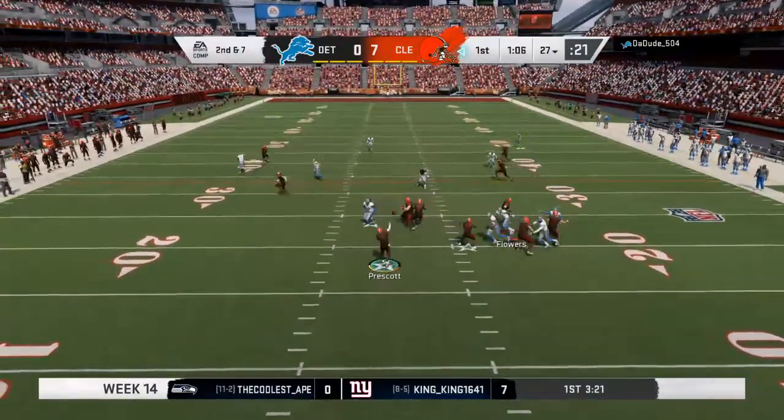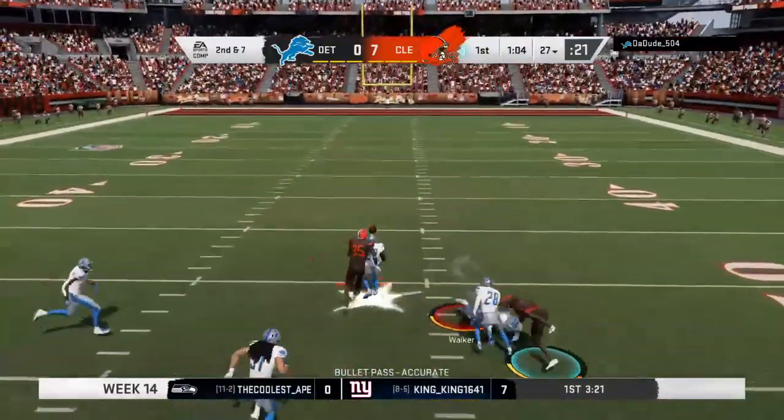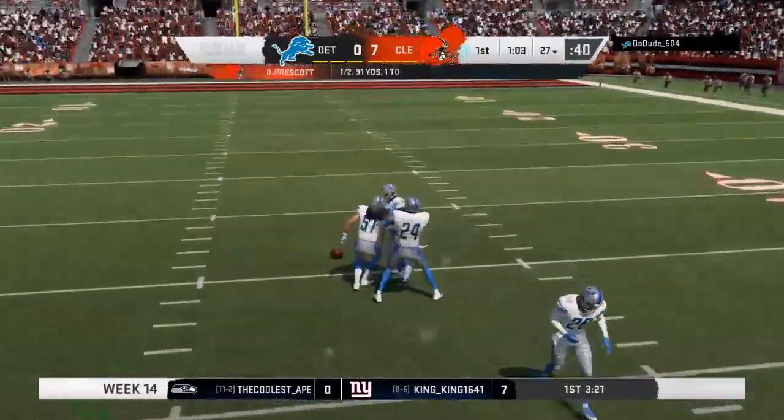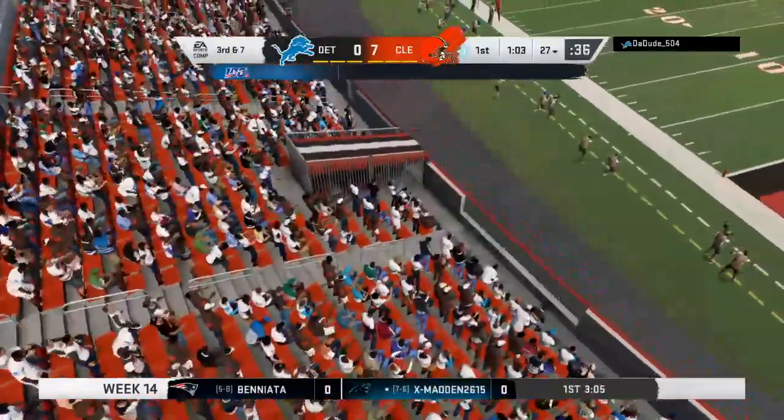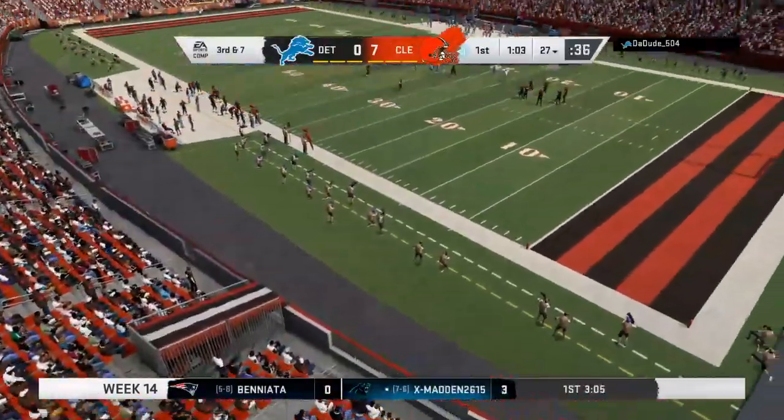Looking to throw. Prescott. And this one incomplete. Too much contact to hold on to that one, and it's third down. Nice play there to force the incompletion.